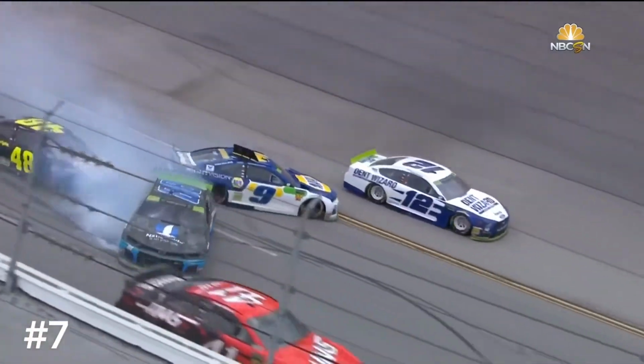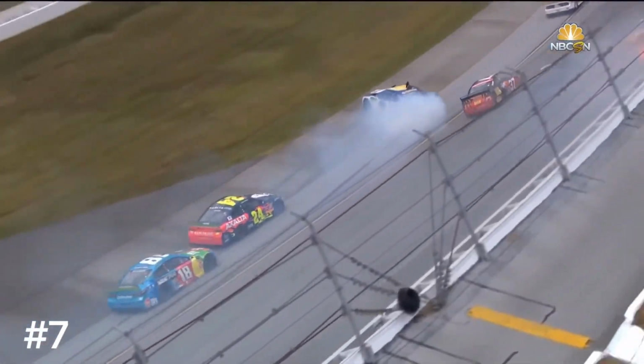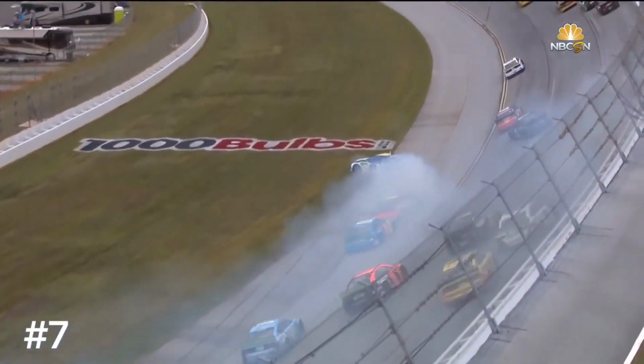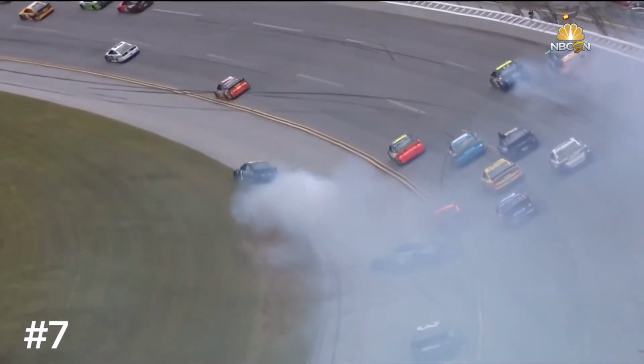How much damage did Chase Elliott get right here? Car goes around. Not sure he ever hit anything. They're coming to the line with 2 to go. Yeah, the stage won't restart.